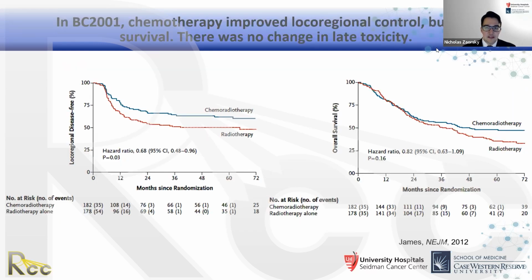The important finding of BC 2001 was that chemoradiotherapy had improved local regional control over radiotherapy alone. The overall survival was relatively similar, and you can see maybe the curves start to separate at 5+ years, but this was not statistically significant. There was also no change in late toxicity.